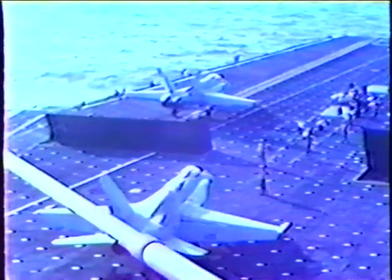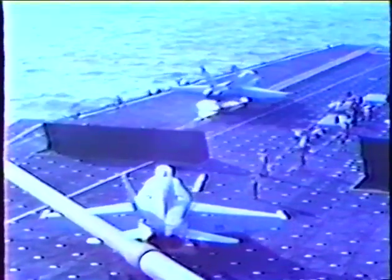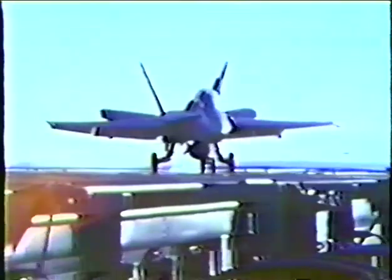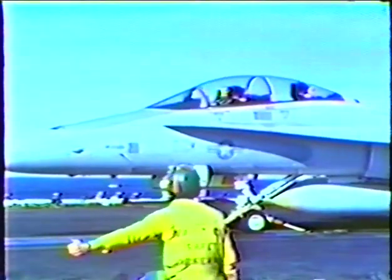VFA-113 went on board to become the U.S. Navy's first operational Hornet squadron in 1983. Some 40 squadrons are planned for the U.S. Navy and Marine Corps from the 1,377 aircraft currently on order with McDonnell Douglas.